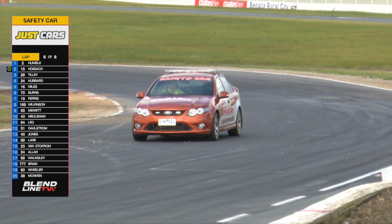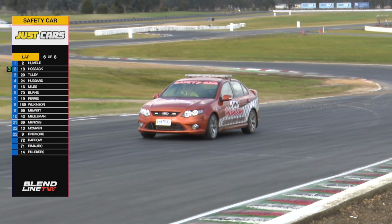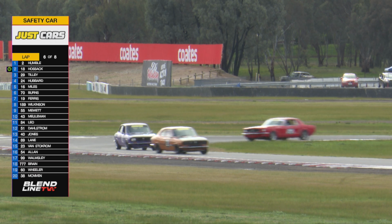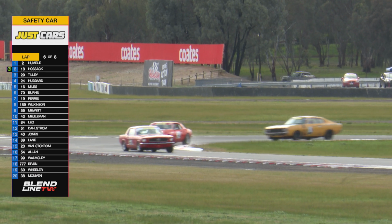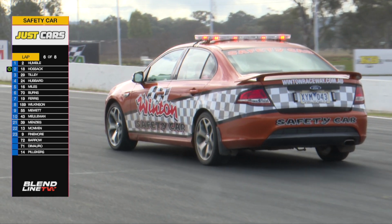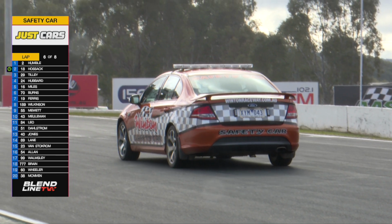Interesting to note, before we went to this second safety car, Darren Hossack posted the fastest lap so far in the number 18 RX2, 140.46, so eclipsed the fastest time of Jason Humble. So it will really be a great race to the flag once we get underway between those two Mazda RX2s at the front of the field.